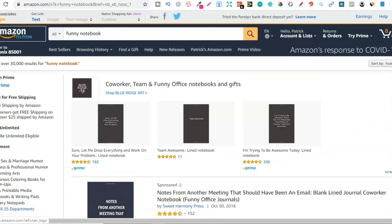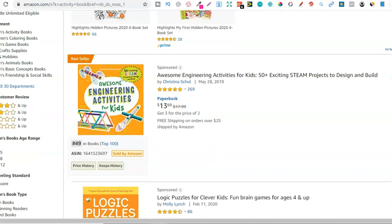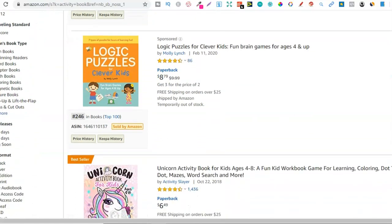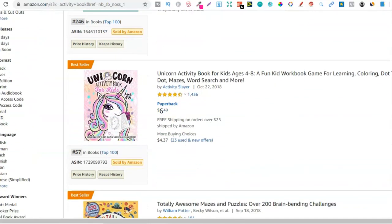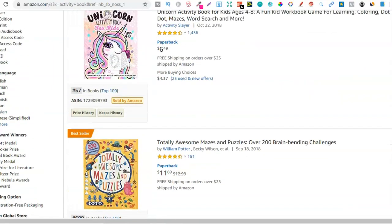But then when it comes to low content, over the last couple of weeks I have been focusing a lot of my time on activity books, and I'm finding with the activity books that I create and I upload, they're actually getting reviewed and live within 24 hours. So to me it seems like Amazon is prioritizing low content over no content.